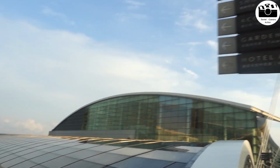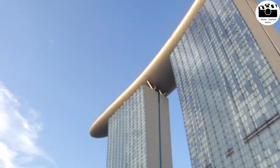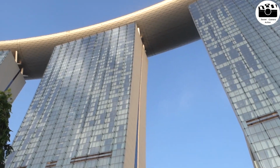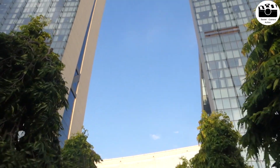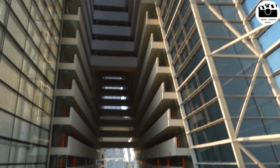This way. As I said before, this video does not do true justice to how big things are. It's a lot bigger in real life than it does on my camera. Now I've got to go under it. Okay, I'm now inside the bit in between the two towers.